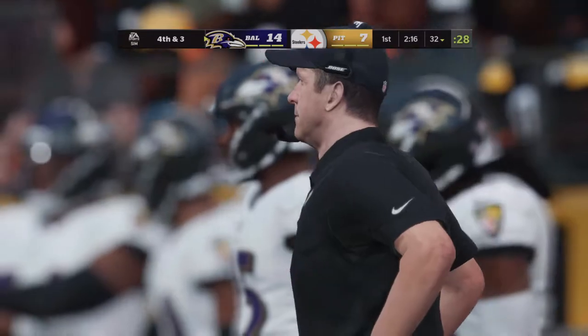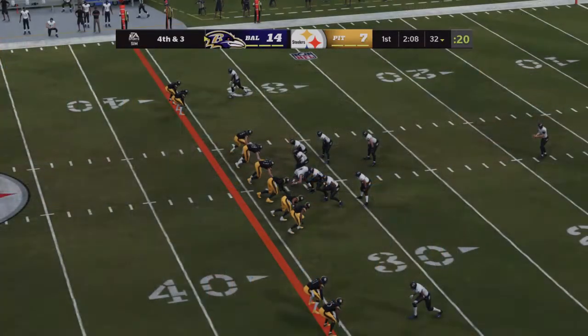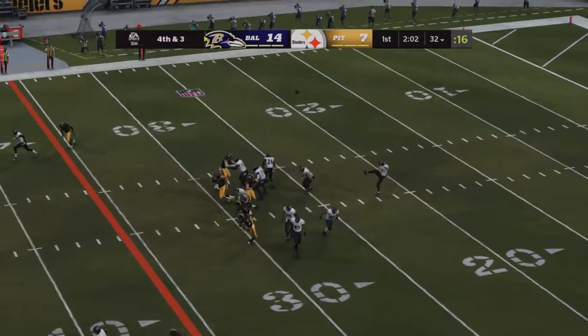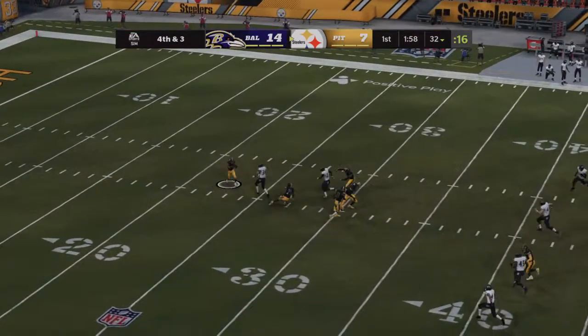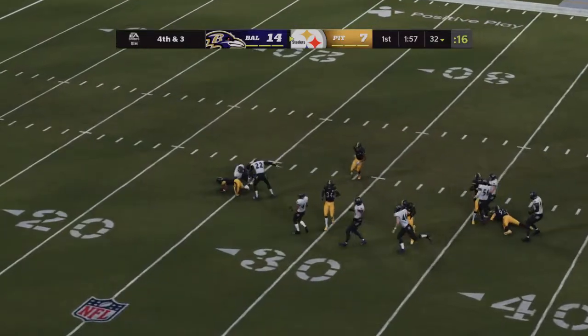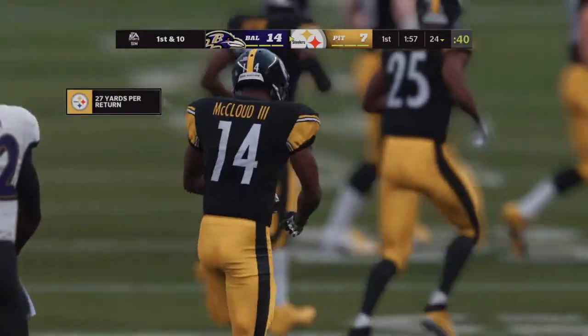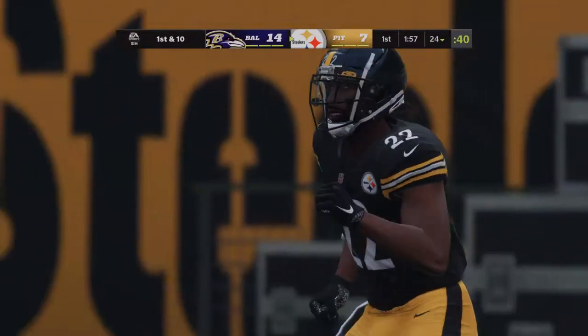So on fourth down, here's Sam Cook to punt it away. Ray-Ray McCloud deep for Pittsburgh. That'll be a 41-yard punt, just 1 yard on the return. And the Steelers will go on offense here, first and 10.